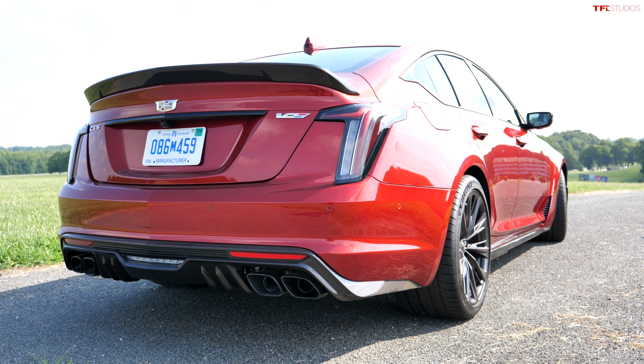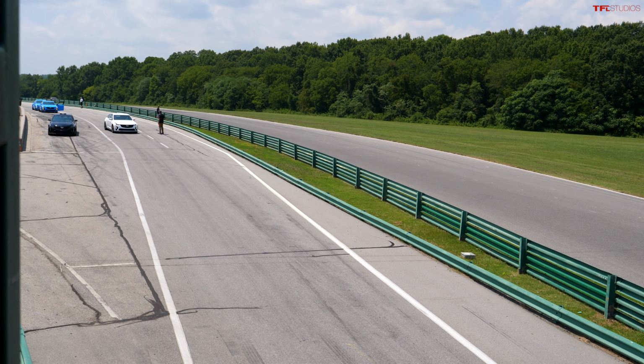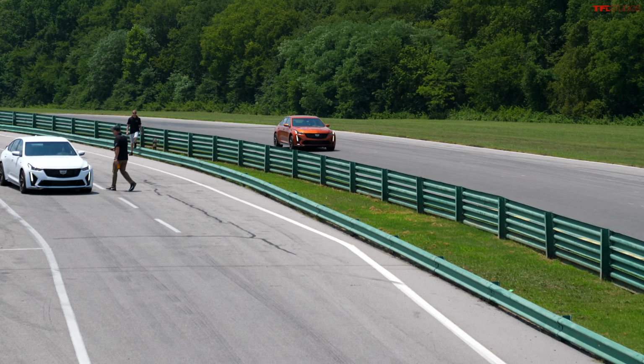6.2 liters, 668 horsepower, an over 200 mile an hour car. Now come back and look at the full video in mid-August where we can talk about driving impressions. That's when the embargo actually ends, and we can talk about everything about what this car not only is supposed to do, but what it does.